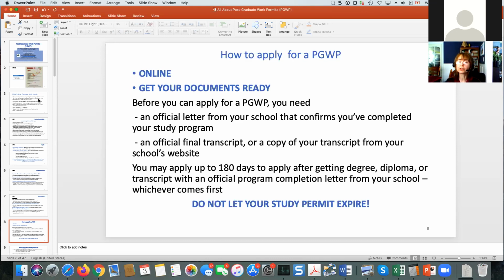So what do you need to apply for the postgraduate work permit? You need to get your documents ready. You need an official letter from your school that confirms that you've completed your study program. So it's called a letter of completion, or ready to graduate letter. It differs in some institutions. And on top of that, you will need your official final transcript, or if it's not sent yet, but it's already showing on your official student portal, you can have a printout from your school website, and this will be sufficient.